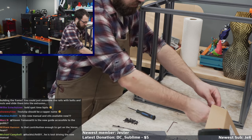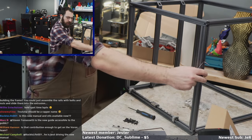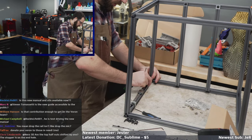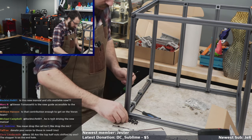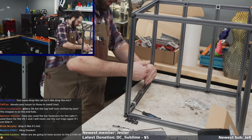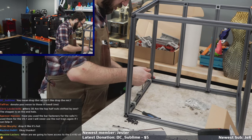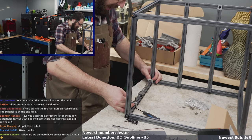Guides, line it all up. Actually, rotate this way so I can see. Which means you guys aren't, but I'm the one building it. Consult the manual. So right now I'm just getting them started. I'm not actually screwing them down. And when you screw them down, start from the middle and work your way out. This way you ensure that if your carriage is bowed, it should sit flat.